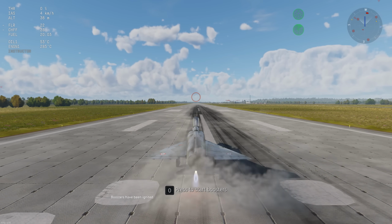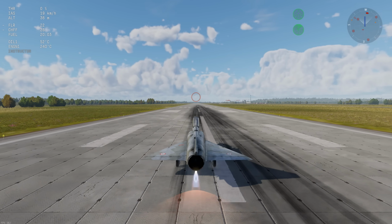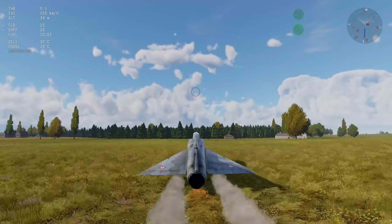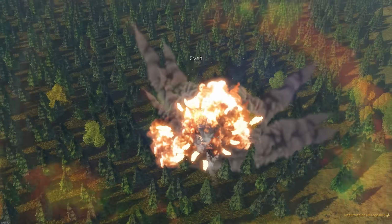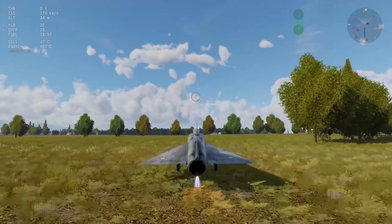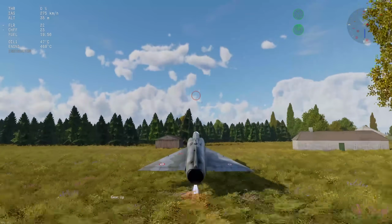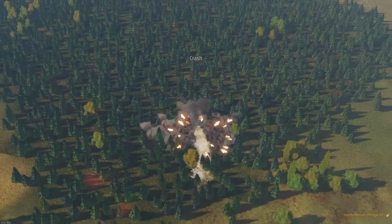Next, we have another variant of the Mirage 3E. It's similar to the Mirage 3C, but I found out the hard way it's heavier. I wasn't able to take off using rocket power anymore. The Mirage 3C weighs 6,340 kilograms, whereas the Mirage 3E weighs 7,360 kilograms. Top speed I was able to get before encountering issues was 275 kilometers per hour.